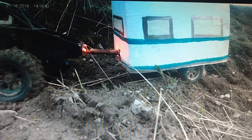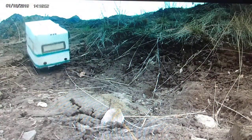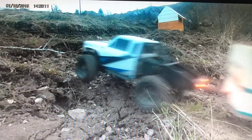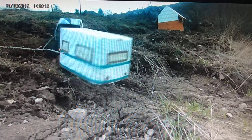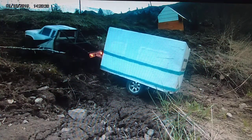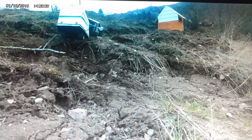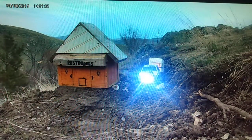Let's see if we can make it up all this. Trying to get to the restrooms up there on the next tier. Y'all need to stop at the restroom? I do. We're almost there. Stuck on something. Yeah, wheel hopping. There we go. Just had to cale it harder. All right, we're finally at the restroom.